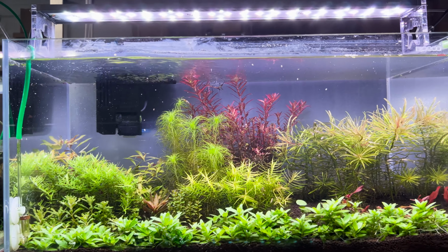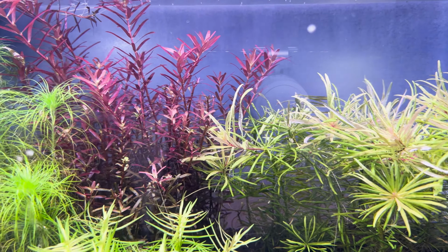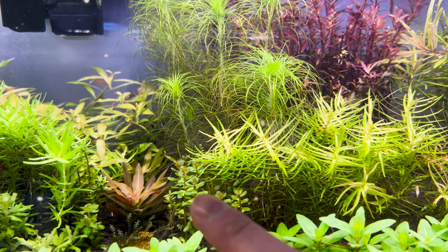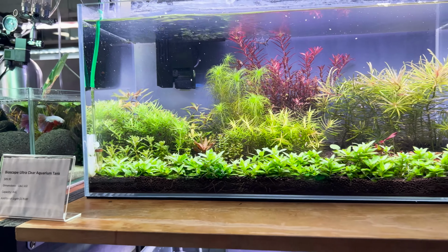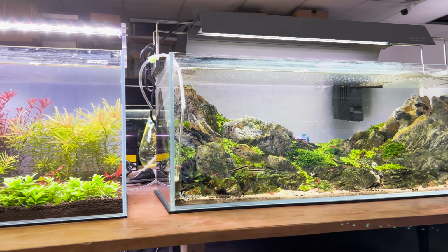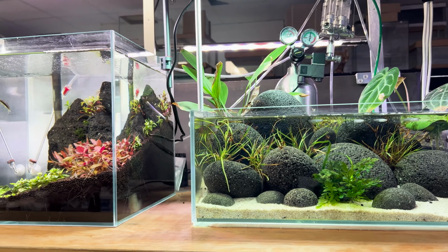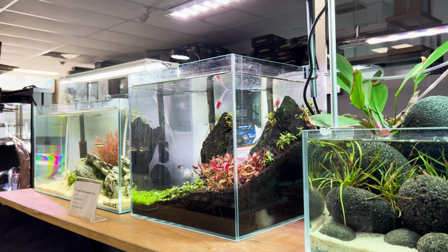Alright, next, Dutch style tank. I'm not even sure about a couple of these stem plants, but they do look nice. I know that one, Rotala indica. But yeah, I think what's becoming really apparent, and it's really cool, is basically every single display is a completely different style, completely different theme. The hardscapes are all different. And it really allows you to get all kinds of different inspiration, whether you want nature style, Dutch style, dioramas, different plant combinations, and hardscape combinations as well.